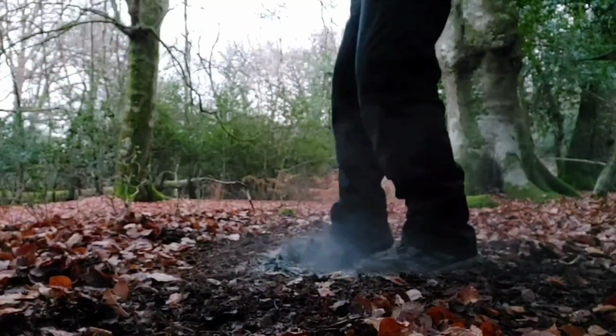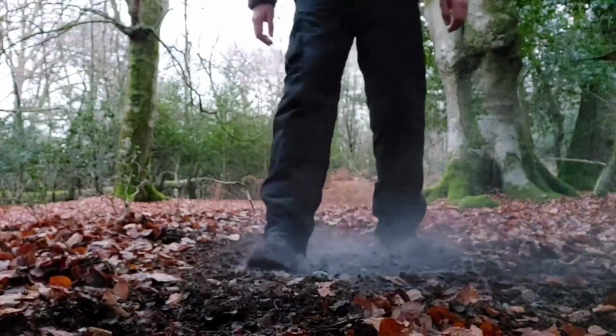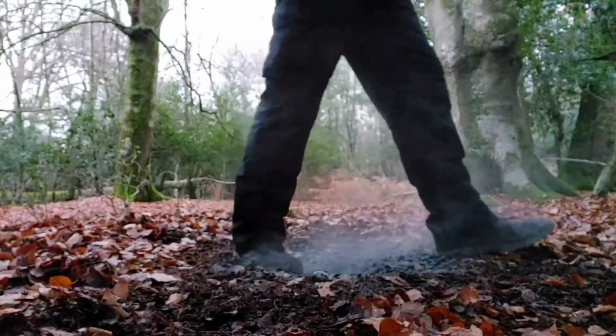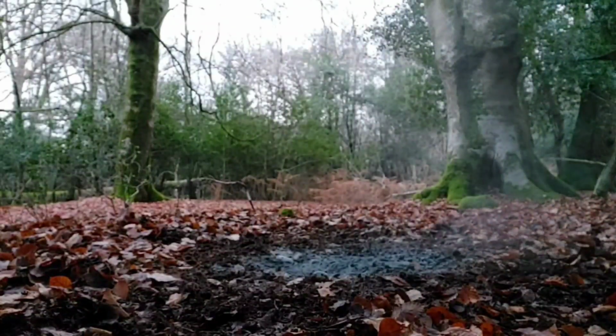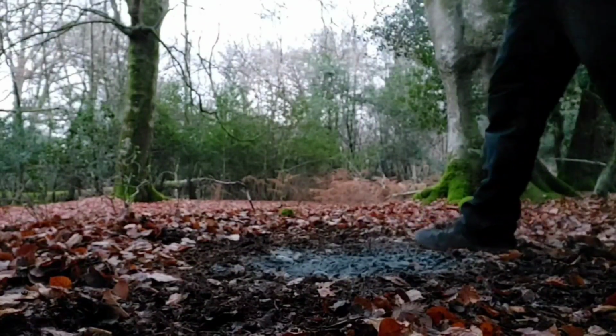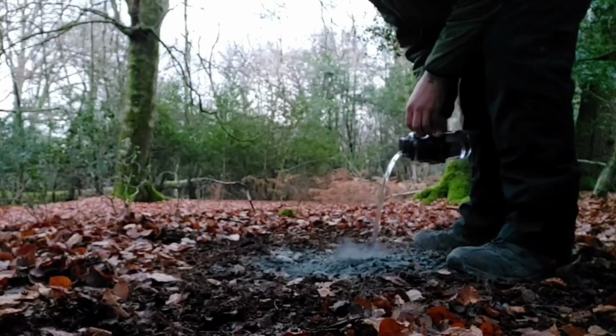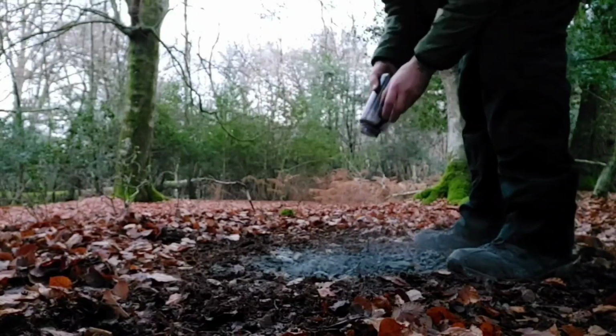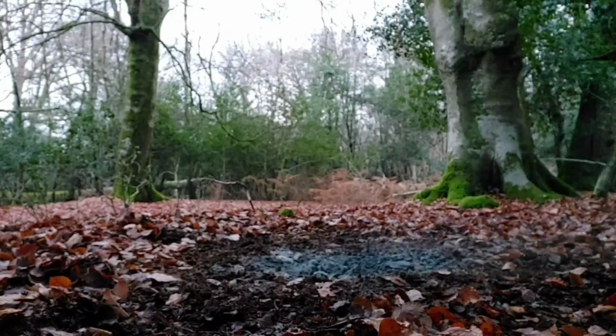Cheers, guys. So tip 4 is neutralise the pH. Basically use water to put out the fire, stomp it all out, wait for it all to be burnt down, and then use a big stick and mix it up. Basically, you want to really churn up that charcoal, and what that does is the water actually neutralizes the pH of the charcoal, because basically it's a longer decomposition process for charcoal to neutralize in the minerals on the ground.